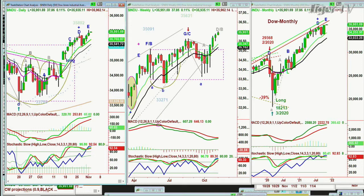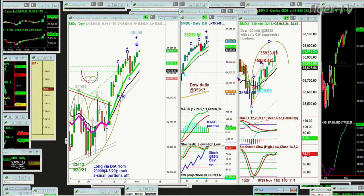Why? Because in the 120-minute chart, we made a peak C at that 36,009 level, pulled back, and now we are up 38 points, and I suspect there's going to be an attempt to at least test the 36,010 or higher level, and then we'll see where it closes, and that's going to be really important.